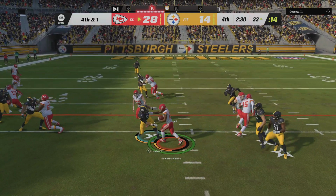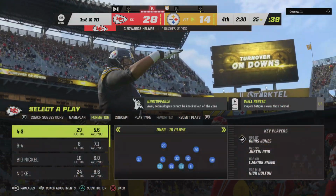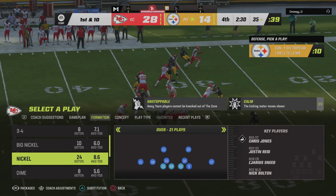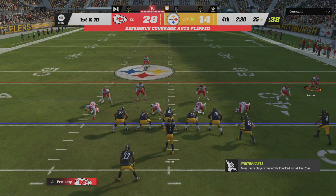They'll go. It's Edwards-Helaire. And he will not even make it back to the line of scrimmage. Andy Reid went for it, but it won't pan out. And this Steeler defense is able to come up with a stop. And I am not sure, partner, what the mindset was to go for it.